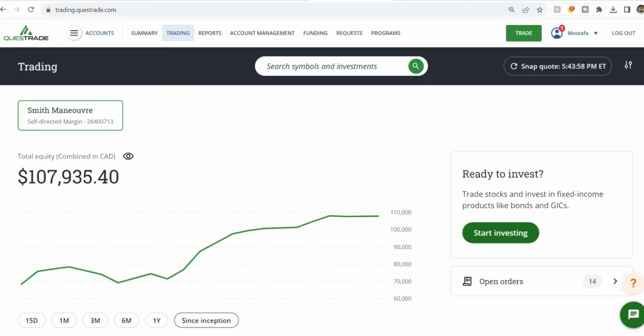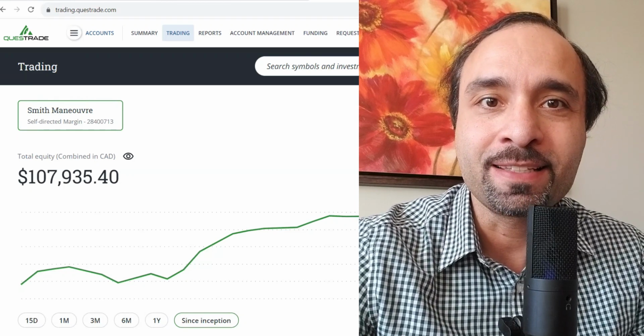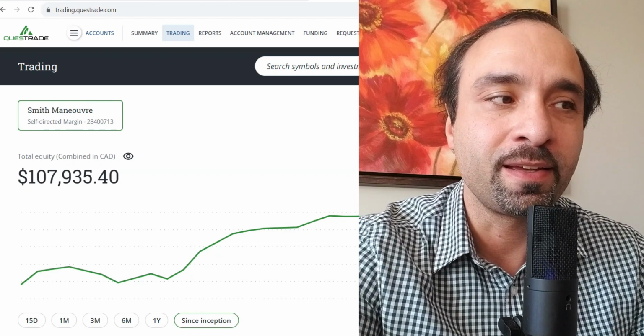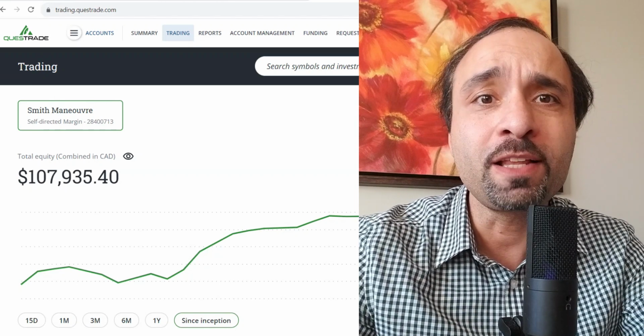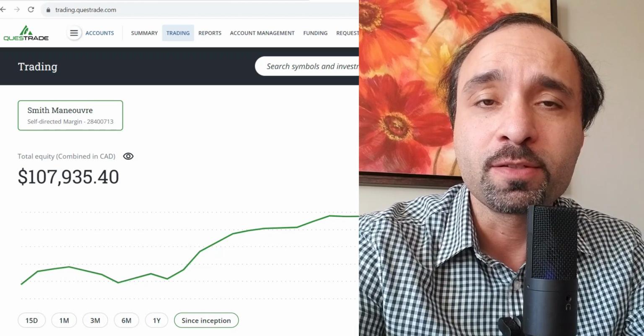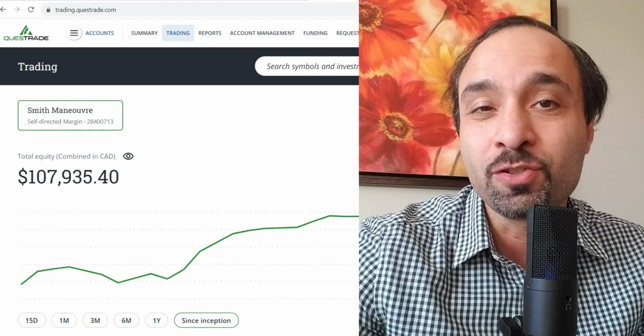Now, when it comes to the amount that we have invested here, there are some elements of leverage investing through a Smith Maneuver, tapping into the equity of our home, and that is currently sitting at around $42,000 borrowed, which is incorporated in this amount here. For that $42,000 that we've borrowed through our home equity line of credit from Scotiabank, we are paying just shy of 8% in interest.